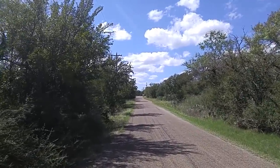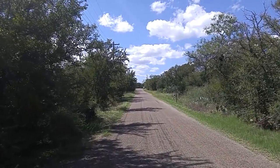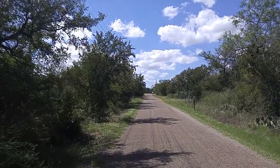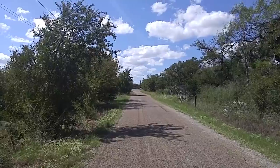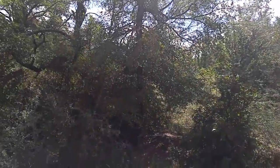This is just the road in front of my house. There's hardly any traffic here, or ever really. This is not even a county maintained road. This is a subdivision road that they worked a deal with the county to pave, and then all that's changed. But anyway, you can see it's just a jungle around my place.